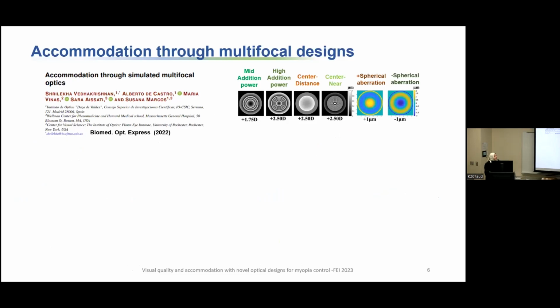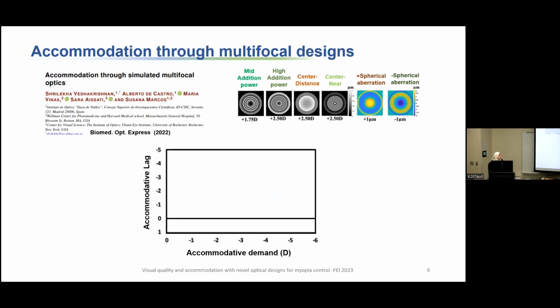In a previous study in our group, we simulated different commercial multifocal contact lenses and new designs that are not available in the market to study the accommodation lag. In this graph, we can see the accommodation lag for different accommodation demands. If a subject doesn't have accommodation lag, we will have this line.